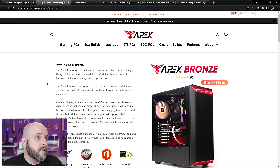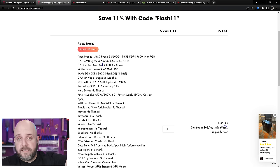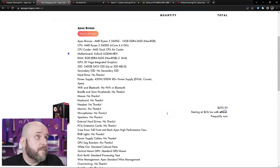Let's see if that's possible. Hang on. Let's see all this. This is nice because guess what? This is what I would have liked to see. A list of specs. So 5600G, Ryzen 5, 5600G. Okay, now that has integrated graphics.